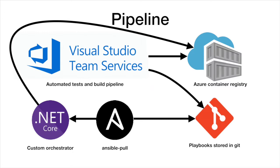So a pipeline. We built on Visual Studio Team Services. We had automated tests. If we pass our tests, if we go through all our processes and our release gates, we push to Azure Container Registry, and we update some Ansible playbooks in Git. The truck does an Ansible pull when it's ready to do an update. And then it sends the update information to our custom orchestrator, which pulls the containers down from the container registry and then does the updates.